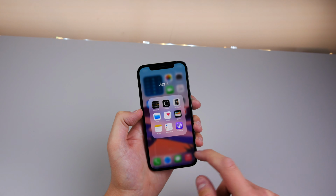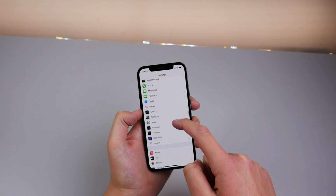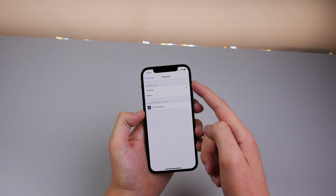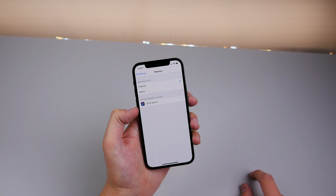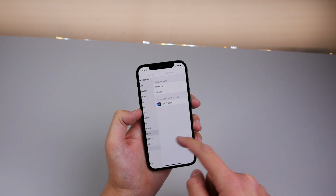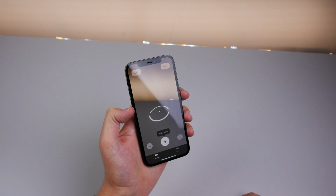If you want to change the unit, go into Settings, scroll down to Measure, and I had to change it to imperial just because I don't know how tall I am in centimeters. I'd like to know in feet and inches instead. But just a little cool thing there. You can see how tall someone is thanks to the LiDAR scanner in the Measure app.